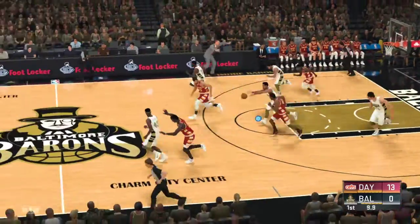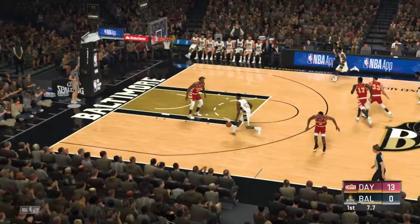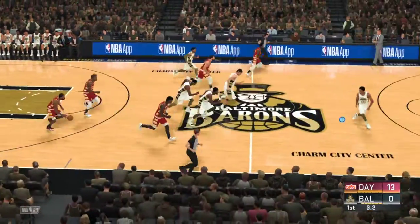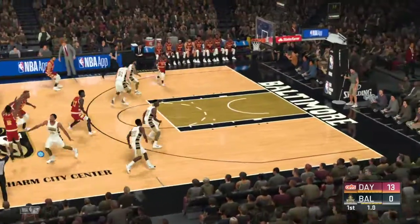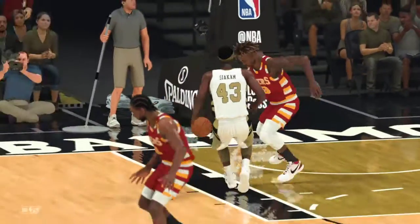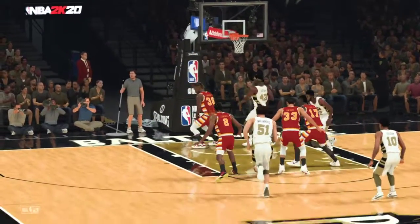Gasol, no good. And here's the fast break. Siakam leading the way, and it's sent back by Howard. Get that weak stuff out of here around Howard. Return to sender is what he stamped that one with. And an overpowering first quarter effort. Already a double-digit advantage.